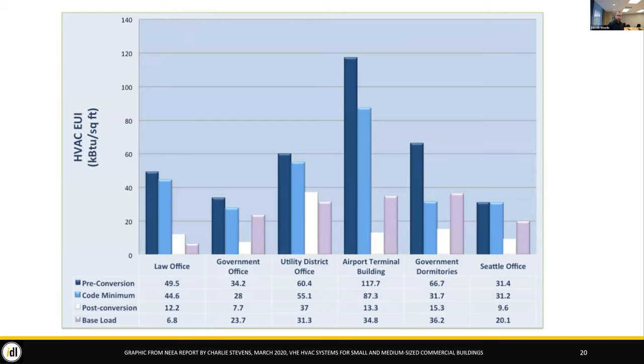And so what this bar chart shows is EUI, Energy Use Index, your annual kBTU per square foot. The base load is here in this pinkish purple, and that's plug loads, that's building operations. Those are things you can't necessarily change. What we're talking about here is just what can you change HVAC-wise. So pre-conversion, this is what they were using, versus a code minimum, just bringing that HVAC system up to code, is this light blue here, versus what is white here. And that is post-conversion measured EUI for this high efficiency dedicated outside air system.